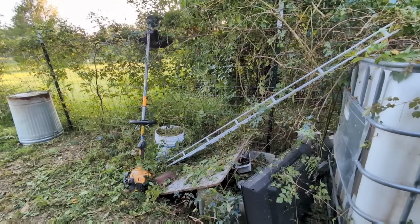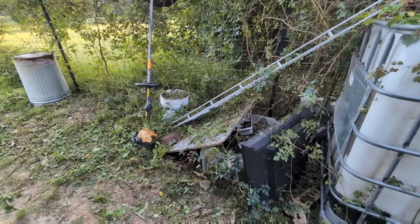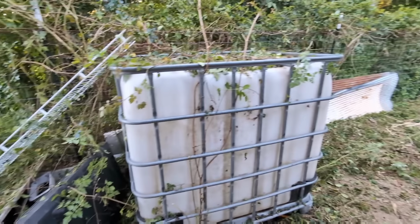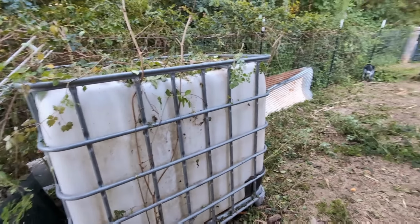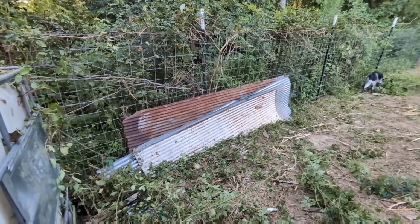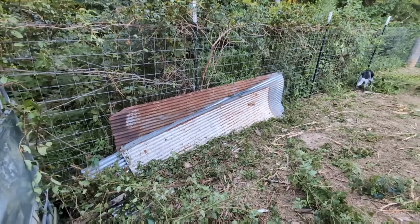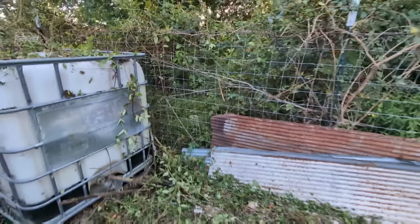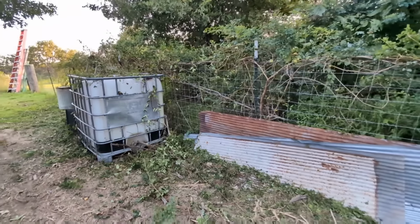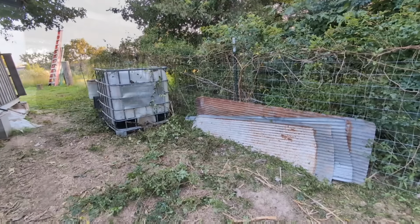Maybe I can do another run with the side-by-side and get this trash. So that's going to be at least one more load, and then I can maybe pull this out with the side-by-side. But for today, I'm just going to focus on getting this tin loaded up and hauled to the area where we're storing the rest of our tin, and then we're going to call it for today. It's already been a long, fun farm day. Me and the boys working down this barn site.